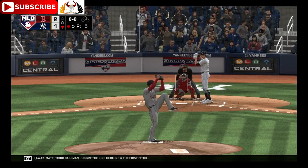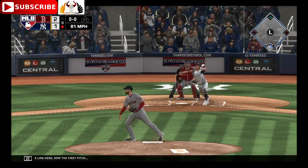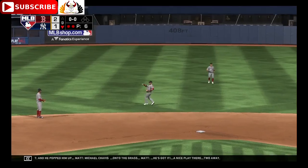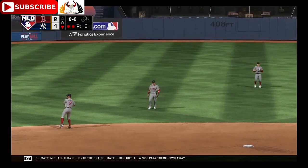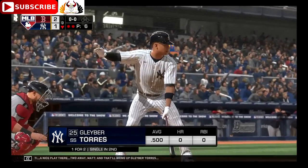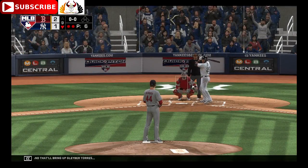Third baseman hugging the line here. Now the first pitch. And he popped him up. Chavis onto the grass. He's got it. A nice play there. 2 away. And that'll bring up Gleyber Torres. It was a walk in his last trip.